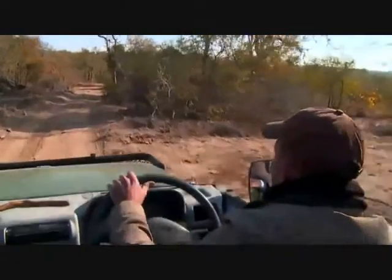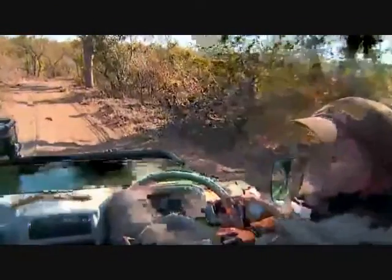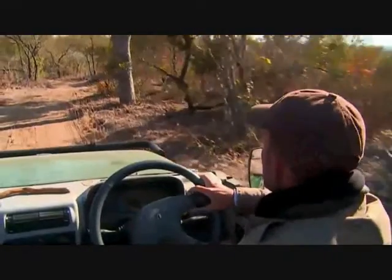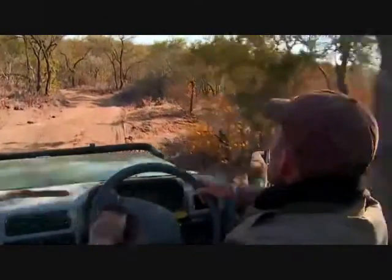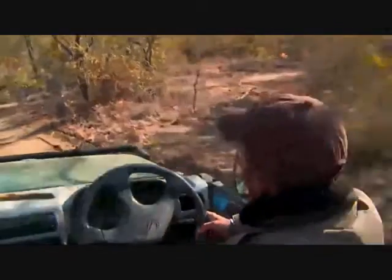So we'll see. We're not too far from the den site. I would very much like to see those little black cubs. I've only seen them once, and that was probably 10 days ago now, which is just too long to be away from little ones.